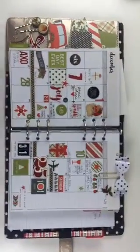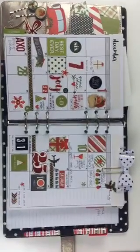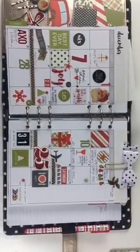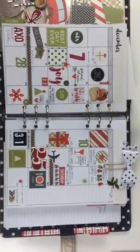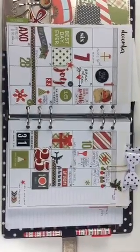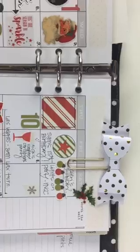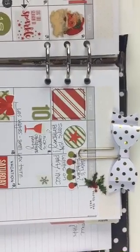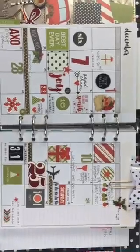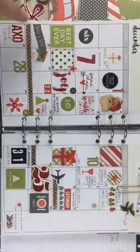There is the full month spread. And you guys here, I just kind of went crazy. With my monthly spreads, I really don't get into a lot of detail on what I have going on for the month. So I've got a couple big things. Sam's 15th birthday, another friend's birthday. We've got a holiday party there. We've got a trip to Mexico planned over Christmas. Yay!